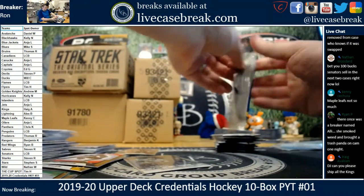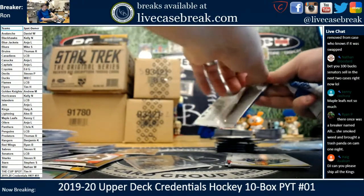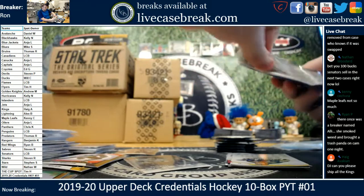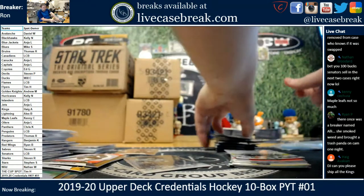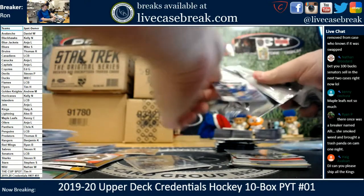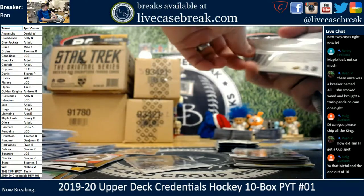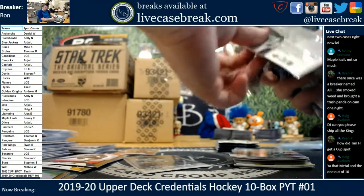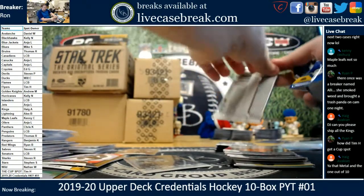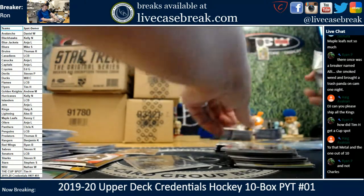Those metal cards are just so cool, though. Compared to O-Pee-Chee Platinum, although that title's been around a little bit longer, I feel like between the debut ticket access, the acetates, and the metallic cards, there's a bit more value per box in this than compared to O-Pee-Chee, especially with the on-card autos.